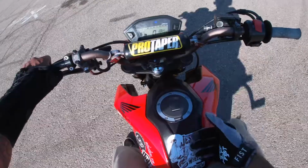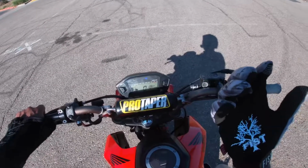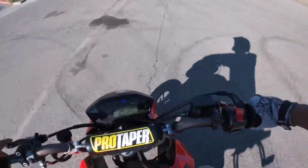I've tried doing the seat standers, tried doing double pegs. I've broken like 4 or 5 sets of pegs now from doing that, and it never works out for me. So I just bought the handbrake to be a little bit more safe and save me the hassle of breaking my bike so much.